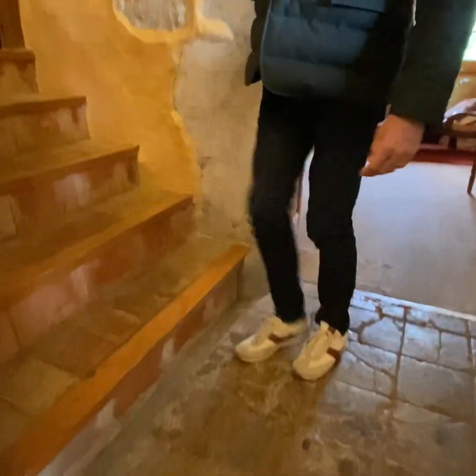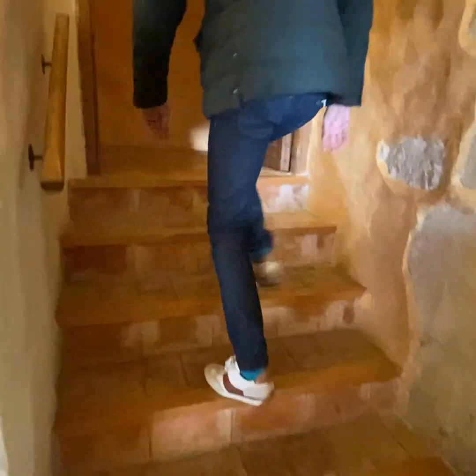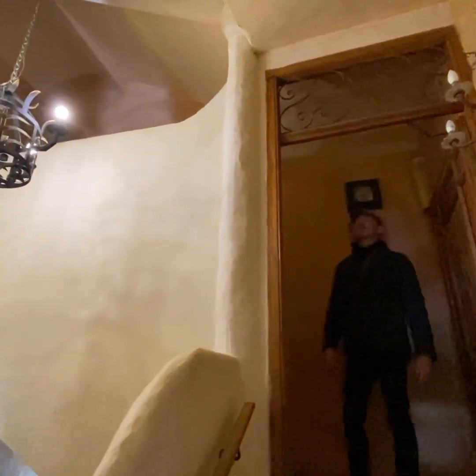If you look at the stairs, they're rickety and they're on an angle. This is a heritage house. It is protected by law.